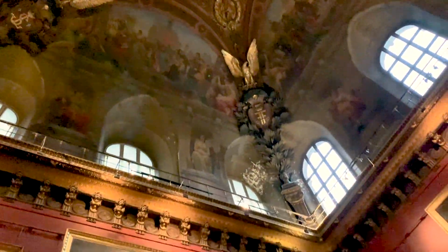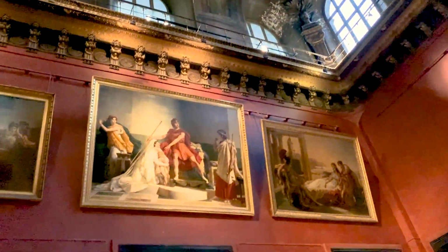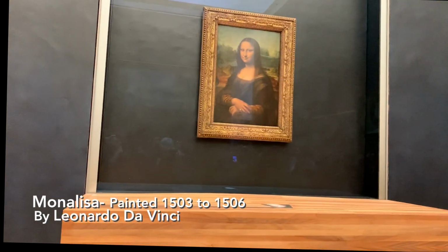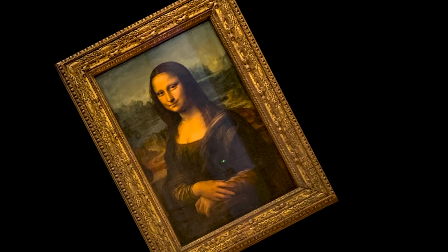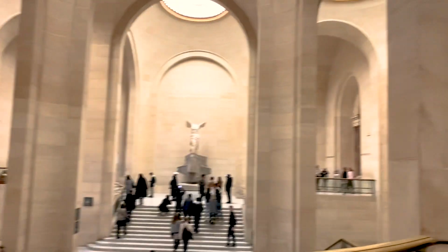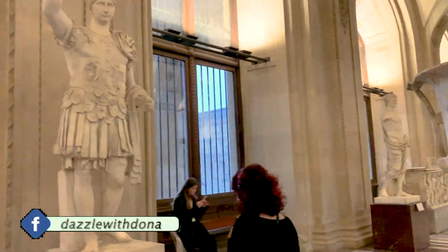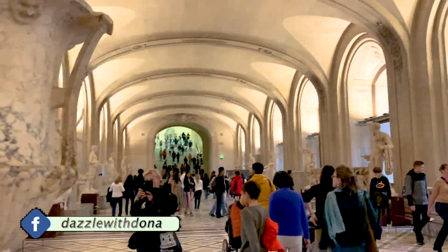And now I'm going to see the world's most famous painting, Mona Lisa. Here she is. The Louvre is a maze of multiple floors and art galleries of French masterpieces. It can take months to see the whole museum.